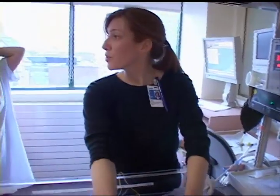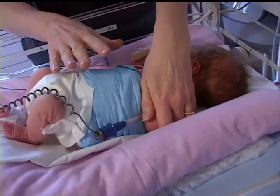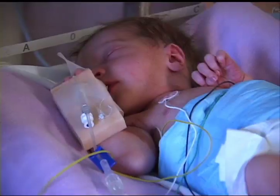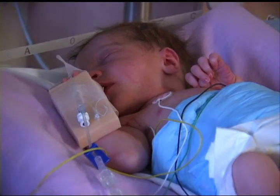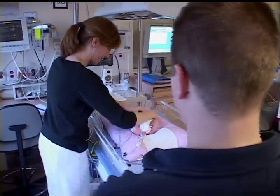I'm just going to take her temperature. Sometimes newborns can get cold, and particularly she can get cold because she's got a lot of her inside out, right? So she can drop her temperature that way. She's fine. 37.3. Just going to take her blood pressure. All right. How's mom doing? Good. Yeah, she's doing well.